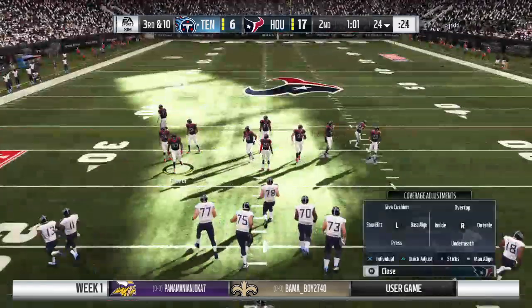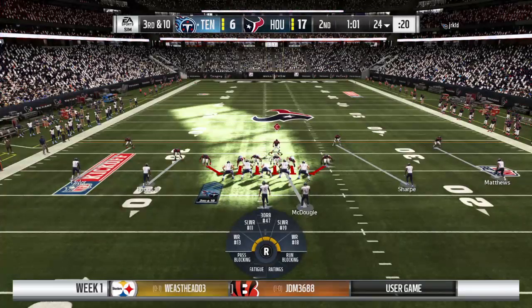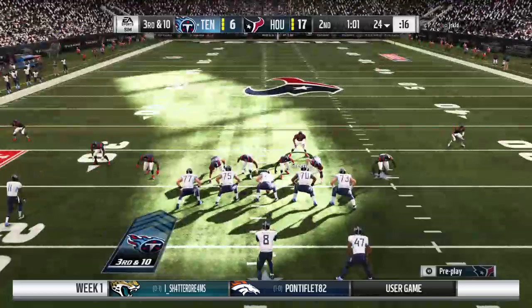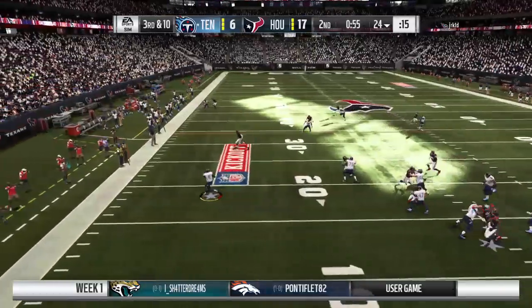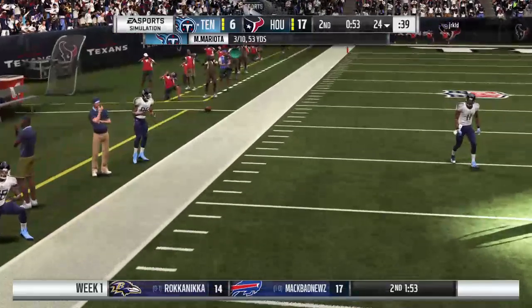The Titans on 3rd down, 0 for 3 to this point. They could use a conversion. This is 3rd and 10. From the shotgun, it's Mariota. Steps away to his left. And now another one thrown incomplete.